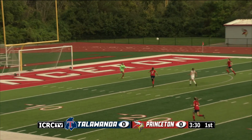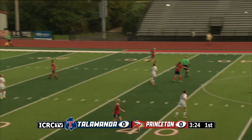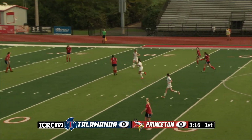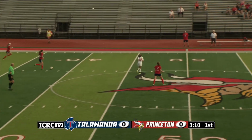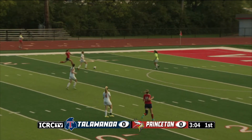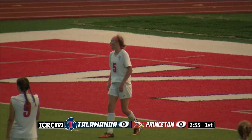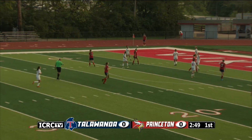Up towards the center, a high kick from Petersman, and the Talawanda goalkeeper will come out to collect that. Drop kick it straight towards midfield. Recovered nicely by Ali Lindblad for Princeton. And a boot off the side from a Princeton defender almost leads to a one-on-one situation there. That'll be cleared out, and a corner kick for Talawanda coming.